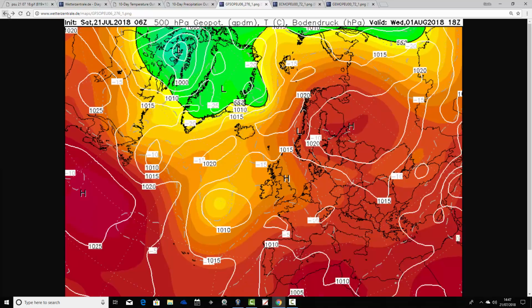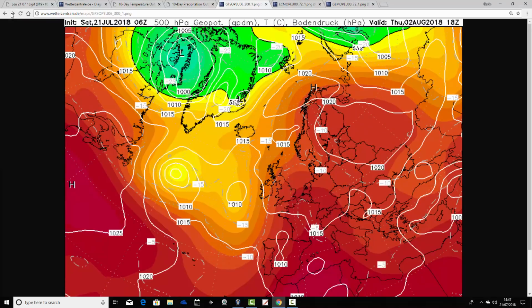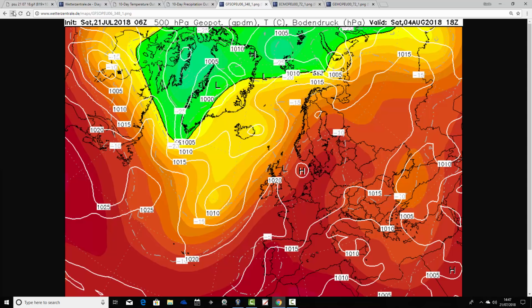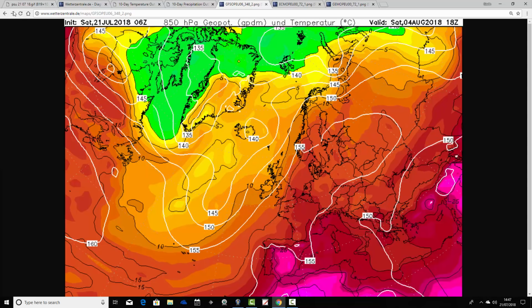But then as we go through into the first week of August, look what the GFS run does. This is Thursday, 2nd of August, re-establishing the high pressure, and so we go off and running again into another heat wave through the first week of August. We're into an extended range of the GFS now, so it's unreliable, but certainly we saw it within the ensembles. Certainly the potential is there to have a second heat wave through the first week of August. 2 heat waves in 2 weeks.